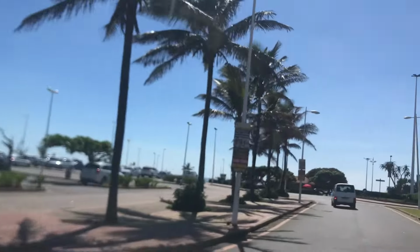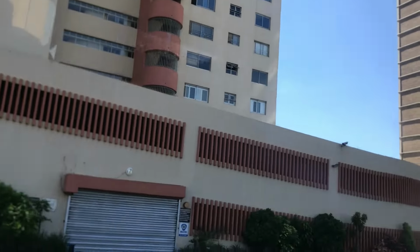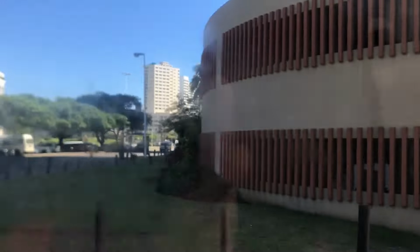Absolutely amazing, just look at those trees there. So guys, we are on our way to Durban CBD. This is not Durban CBD, I'm told this is Umhlanga Rocks, but we're just going to pass and I'll show you how it is. We're going to focus more on this place in my next episode.